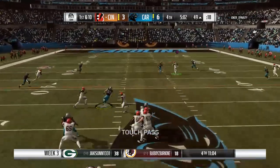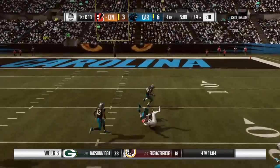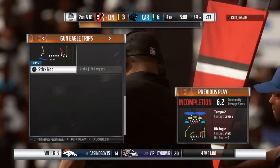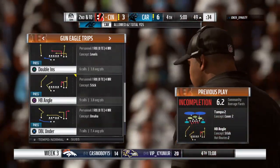Their D gets the INT. Now what can Dalton do? And almost intercepted. It would have been his 2nd pick of the game. Instead, it'll be 2nd down.